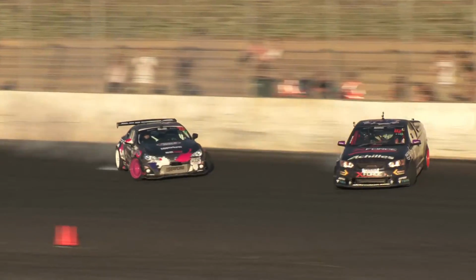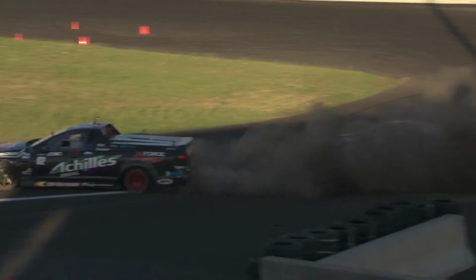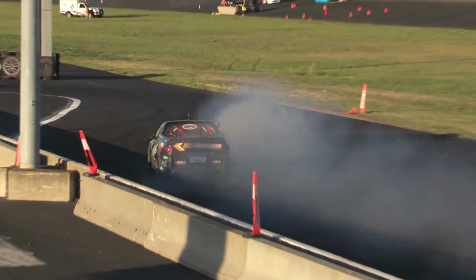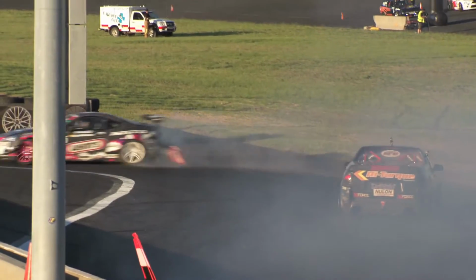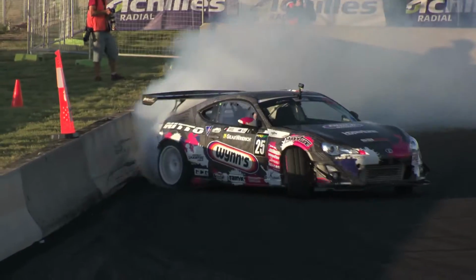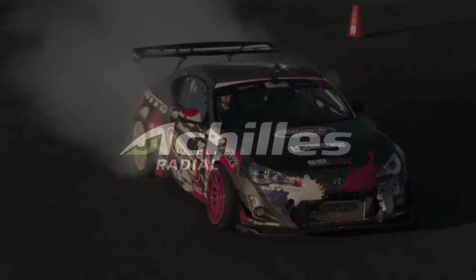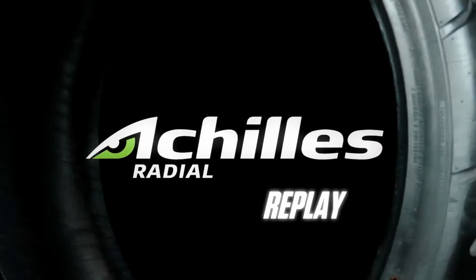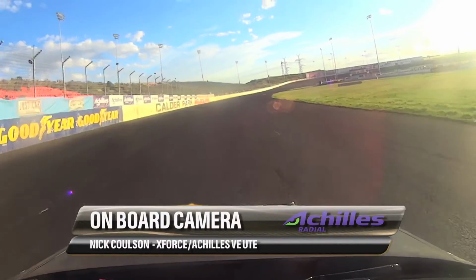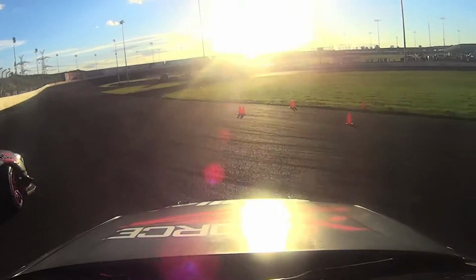Coulson throws it in big, lots of speed. Runs too wide though, two wheels off. There's contact between the cars, and Nick Coulson throws it away and hands the win straight over to Bo Yates. He wants to continue that run and sails through the Achilles Radial hairpin and across the I Love Drift finish line. Let's jump on board with Nick Coulson as he follows Bo Yates as they give us one of the best lead and chase runs of the weekend.